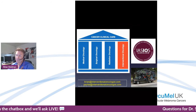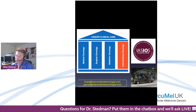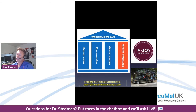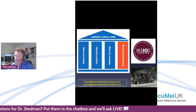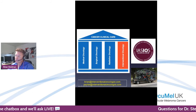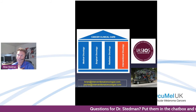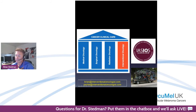So we have these pillars of cancer care. Medical oncology, that's Paul Nathan et al. Surgical oncology, that's Neil. Radiation oncology doesn't have much in this arena, but interventional oncology has now become the fourth pillar. I think you'll see international accreditation becoming more important in finding centres of excellence in the UK, and I'd advocate you look those out.